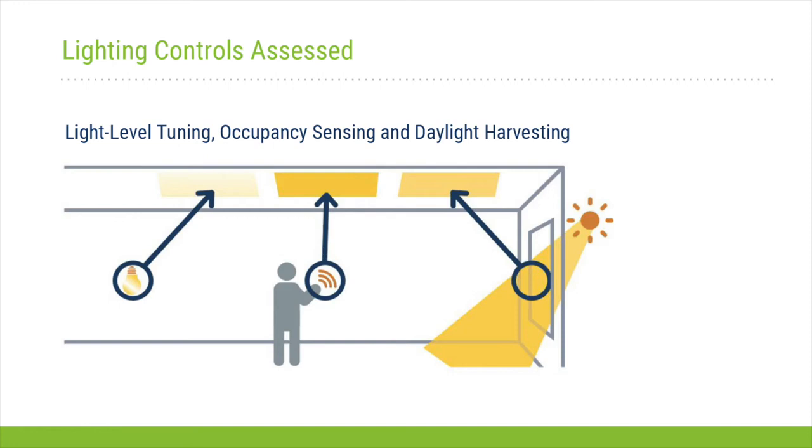The first being light level tuning, and that's really well shown on the first fixture starting from the left. You can see the rectangle in the ceiling suggesting that there's a light fixture there, but it's not as bright or as dark yellow as the one to the right is. And the idea is that that's light level tuning.